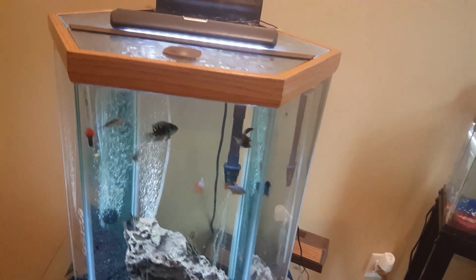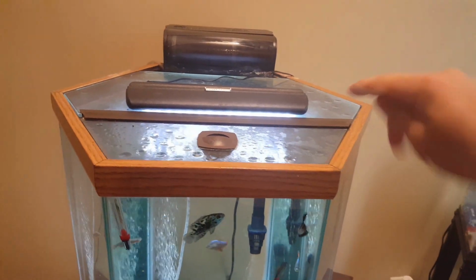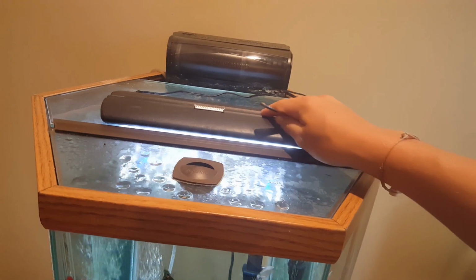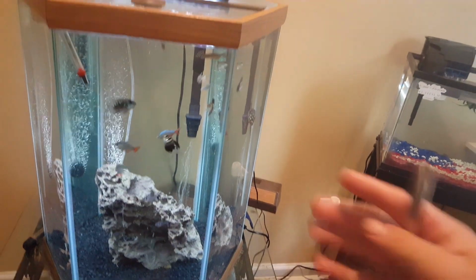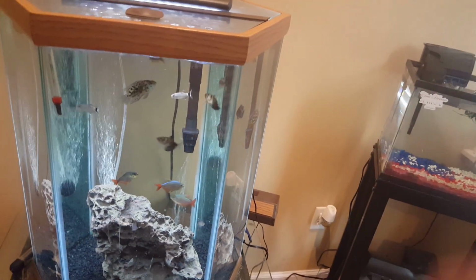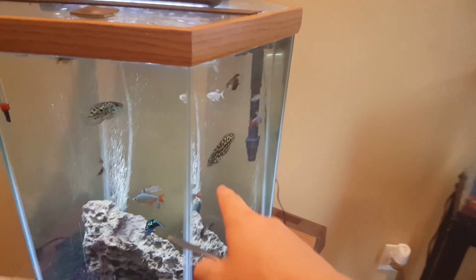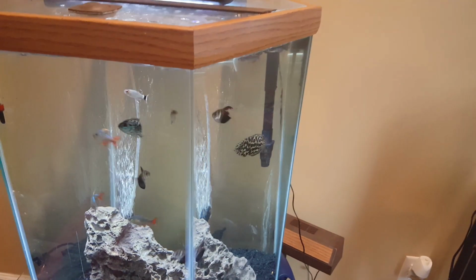So this is the Tetra tank with Chungus' old light on it. As you can see, it is like a perfect light for it. Flat, light just sits right on the top of the glass, and I mean, it is perfect. Lights up the whole entire tank. For a while, this tank was without a light, and now it finally has one. But yep, all the fish in here are doing great as well. Check out the leaf fish. That guy's gotten so used to me lately.